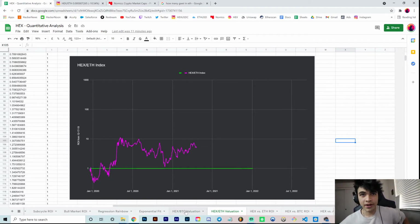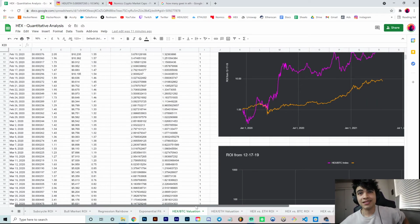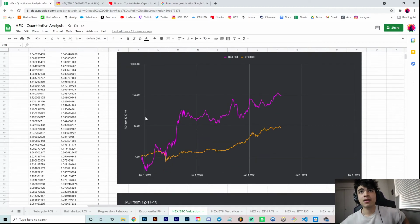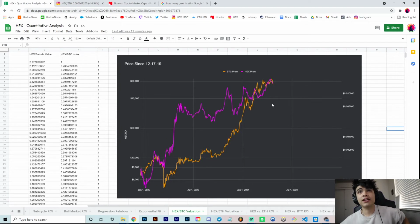Now with Bitcoin, probably should have done this one first, because we had a 73% correlation coefficient between Hex and Bitcoin. Here it is with two different axes, the price of Hex and the price of Bitcoin. Again, you can see why they're correlated, because for the most part, they move down together, move up together, with some exceptions.